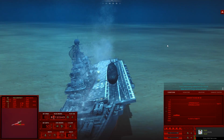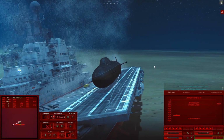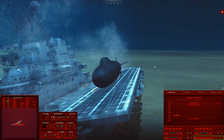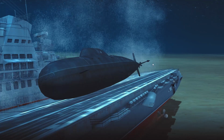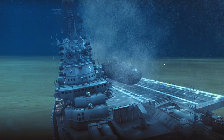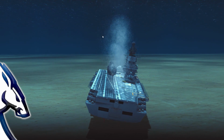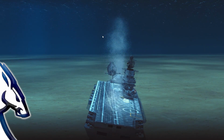Soviet Alfa class nuclear-powered hunter-killer attack submarine landed on aircraft carrier. Your move, Iron. And look, I can take off again too.